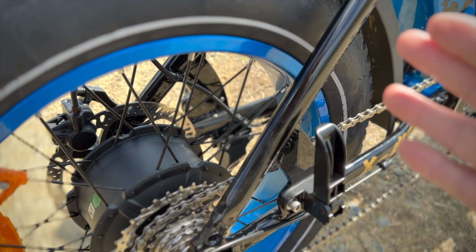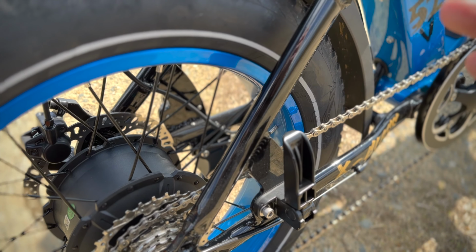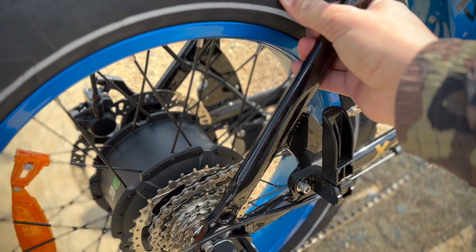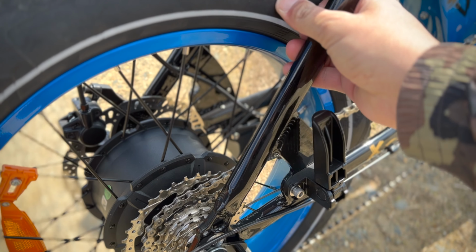Now one thing I did notice when I got this bike out of the box is the back wheel is slightly bent. Now it wasn't a big deal and I was like, oh, I'll just true that later, but now as I'm riding it, I'm noticing this. All these spokes are creaking within the wheel. If I go to the other side and pull it, there you go, you got that there.